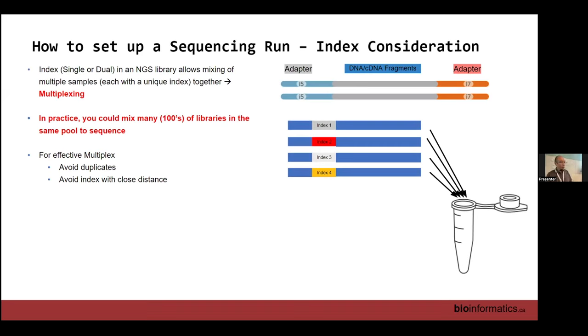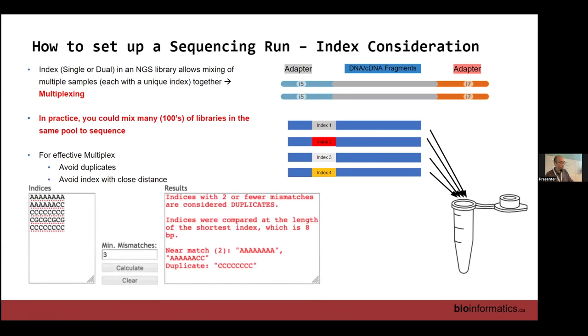So the number one rule for multiplexing is to avoid having duplicate indexes. You don't want to use the same index for two different samples because then you won't be able to identify them. But more importantly, you also don't want indexes that are too closely related to each other. So here's an example. Let's say these are the five indexes we want to load together. Immediately, what you see is that there are two samples that have the same index. That's what you really want to avoid. You want to avoid the duplicate.